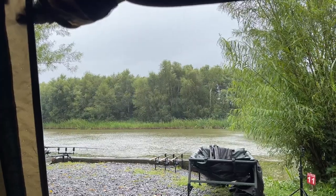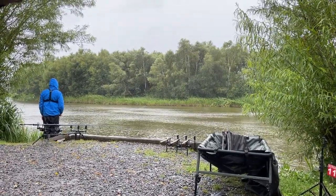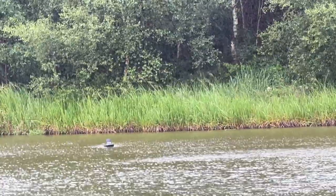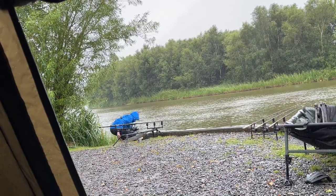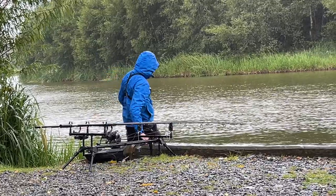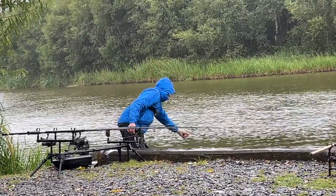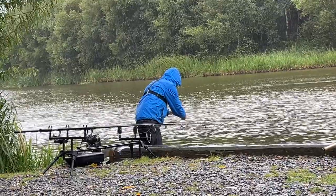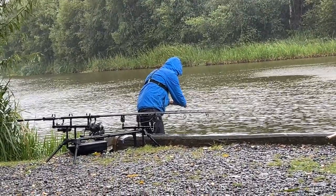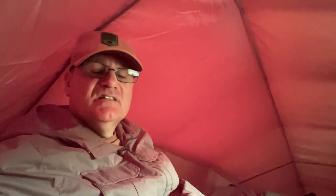So it's a bit wet out there, and a little bit windy. Still quite windy out there, and that sort of fine rain that gets you soaking.